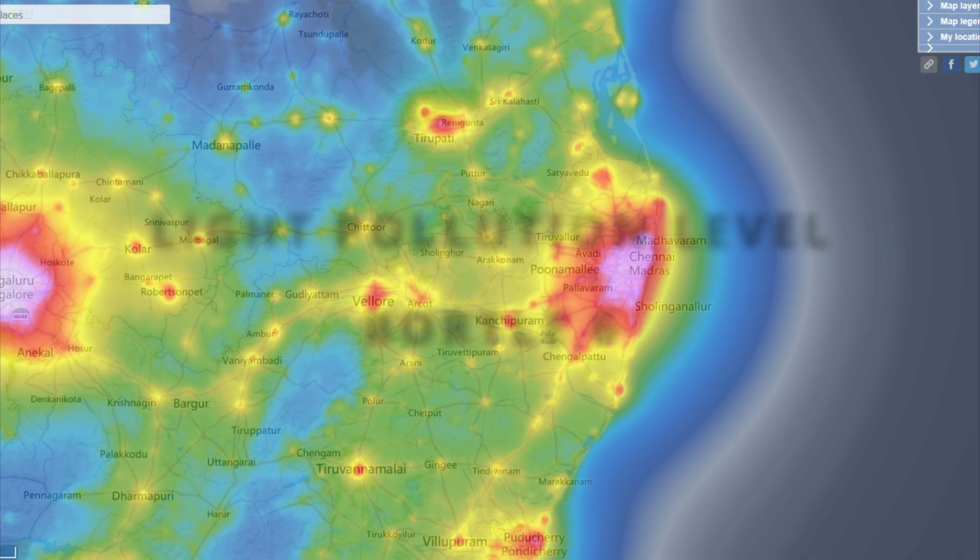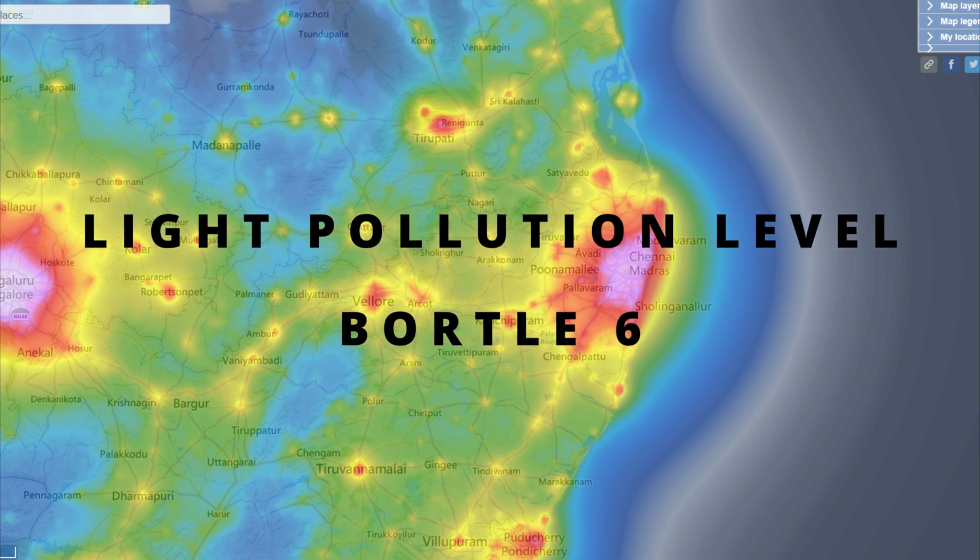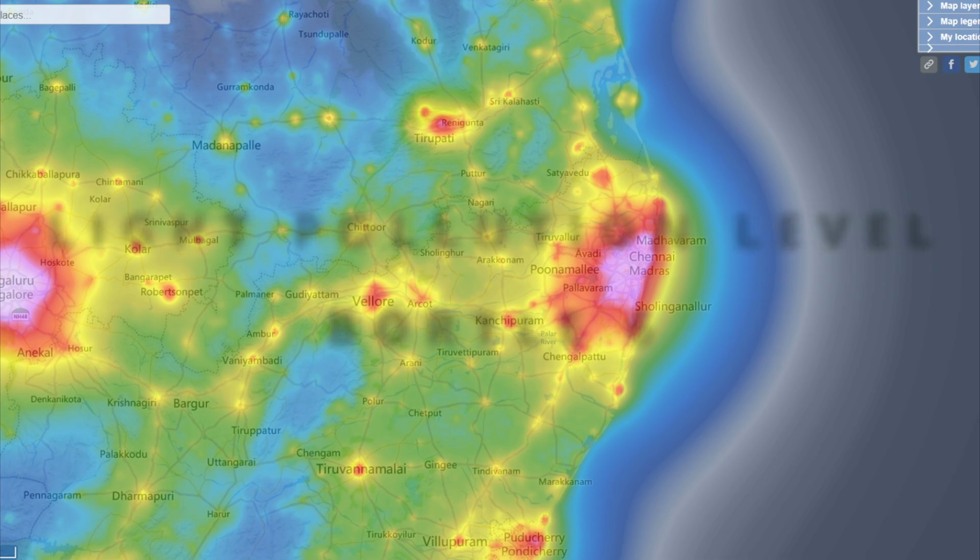I would like to point out that I am in a Bortle 6 location where light pollution is very evident, causing grey washed out skies.